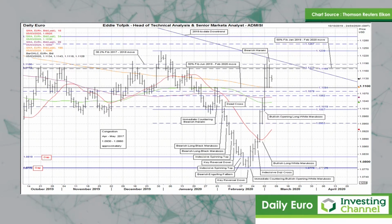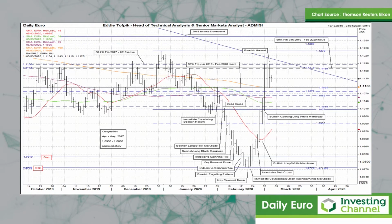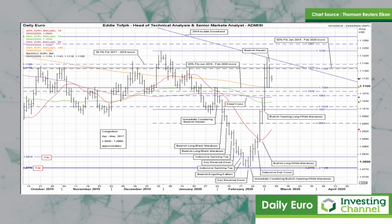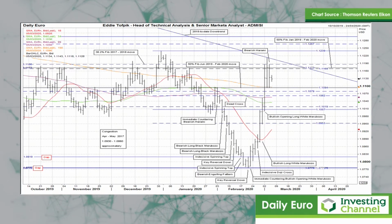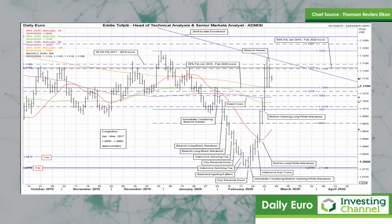of the January 2019 to February 2020 move at 111.73, whilst the actual low of the day was again caught up by the combination of the long moving average, currently 110.96, and the important 50% Fibonacci line of the June 2019 to February 2020 move at 110.94. A potential bracketing action going on perhaps. Today, nothing much so far, mid-range.